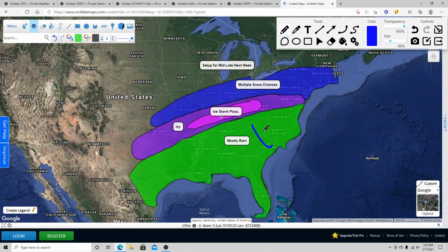And then areas in the green here. Now this could possibly change, especially on the northern end of this. It's looking to be mostly rain at this point, although that could change, especially with the last system, maybe right around Friday. Some of this cold air may be able to sink a little bit further south after the last wave on Friday. So we'll be watching that pretty closely here, and we'll likely have more updates on this event as we get closer to it.